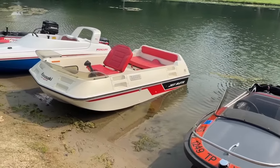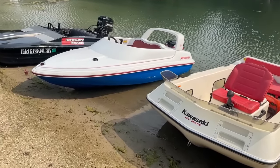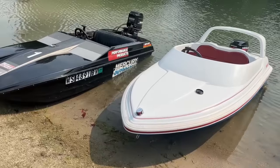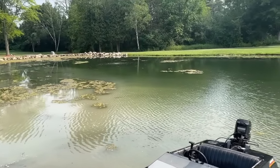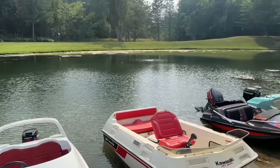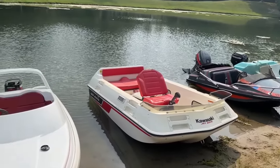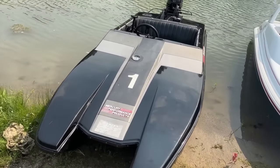We're actually going to be building a property in northern Wisconsin where a lot of these are probably going to stay the rest of their life, as the pond here at the house is good for testing, but for mini boats it's quite small. So I figured why not just go through these boats, take them for a little test drive, and tell you a little bit about them.